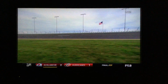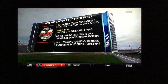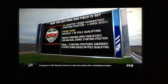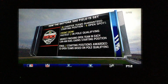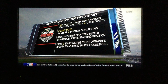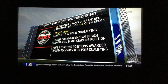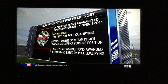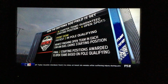Here is what we're working toward tomorrow, qualifying for the Daytona 500. It's pole position qualifying, and with the new charter system that went into effect a year ago, the 36 chartered teams, and there are some changes among those teams, are guaranteed to start in the 500. There are 4 open spots for other non-chartered teams. The fastest 2 drivers in pole qualifying win the front row. They get bragging rights for a week. The highest finishing open team in each of the Can-Am dual races earns a starting spot, and the final 2 spots in the field will be given to open teams based on their pole qualifying speeds. So as you can see, it's all about speed.